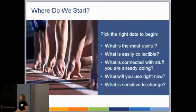So, where do we start? Well, you want to ask yourself, I guess it's five questions. Number one, what is going to be the most useful? What a waste of time it would be to collect data if you're not actually going to find it useful? Okay, so think about what is the most useful. Next, what is easily collectible or reasonably collectible? What are the things that are useful that you can say, huh, I can actually get that. I understand where to find that, or I understand who to ask to find that information.